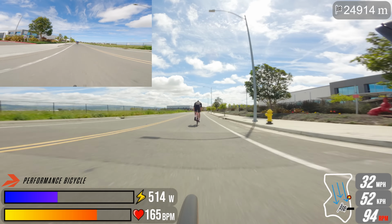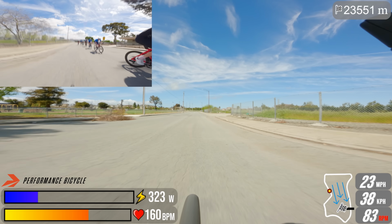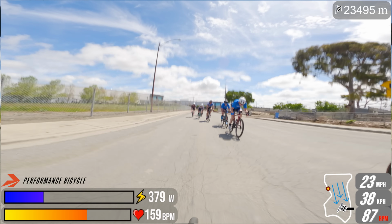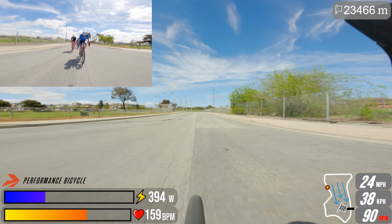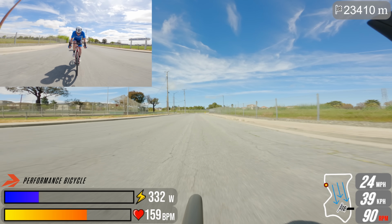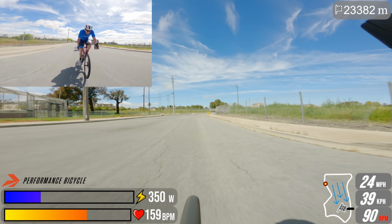Absolutely wild the first 10 minutes of this race. By the way, I normalized around 380 watts of power, and even though we do get brought back again, if you look back in the rear camera, the field is already less than half of how it started, so it wasn't a total waste. Fireworks have gone off, and there's already a selection just 10 minutes into this Alviso.